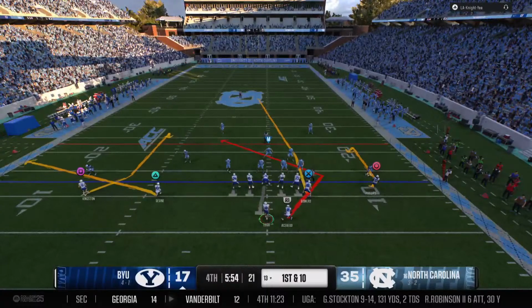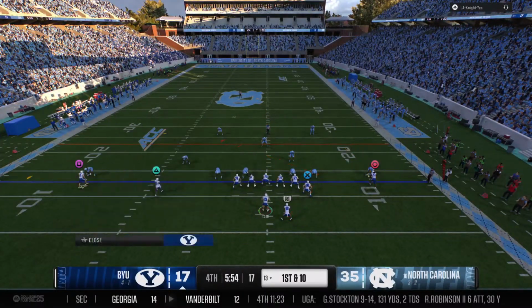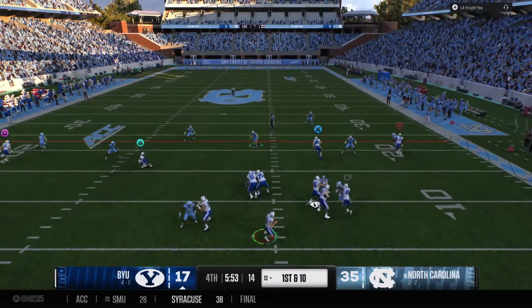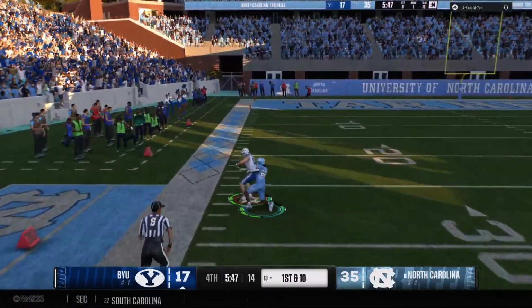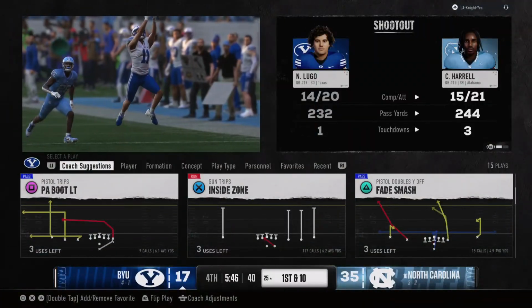BYU has it back. The Cougars ready to get into that playbook. We'll see if that failed 4th down in their own end last time sort of curbed some of the aggressiveness. He hurls one deep down the left side. A big-time catch along the sidelines. Got the foot down and an excellent throw, too.